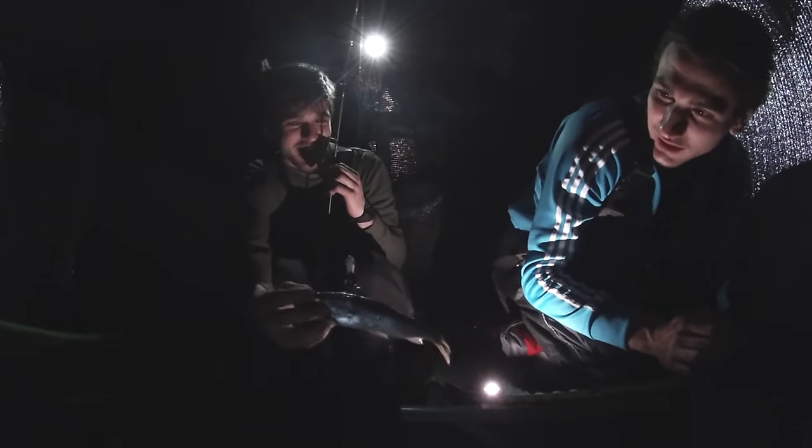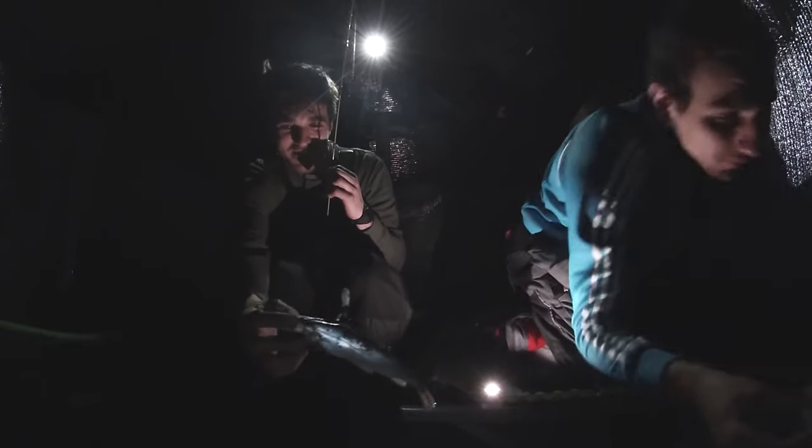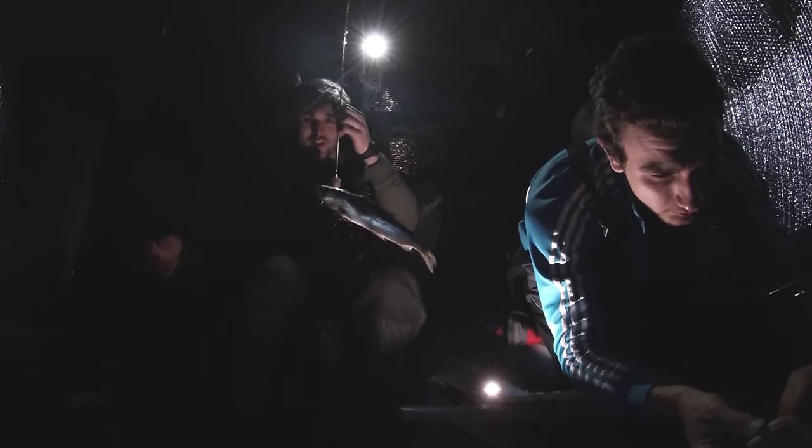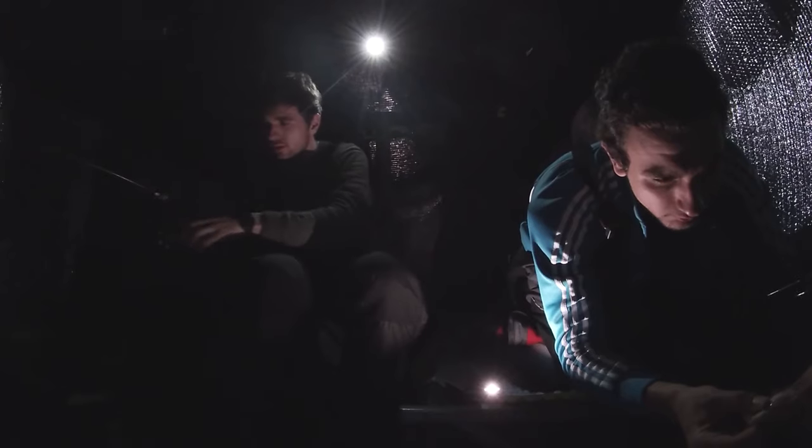Oh my god. It's happening. You better go in that far away hole, bud. Man, it's happening, dude. Whoever eats this is gonna be ginormous. That's what I'm going for. Ginormous.